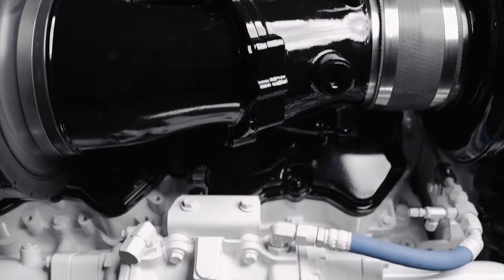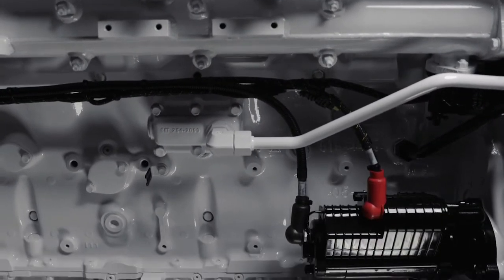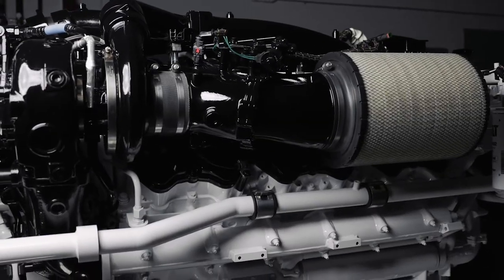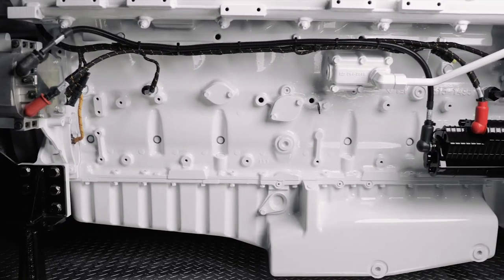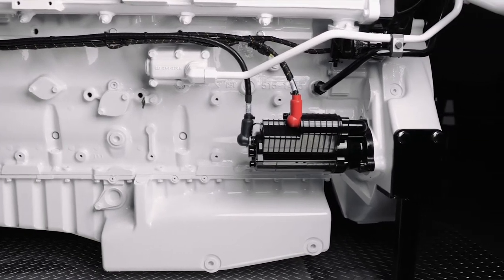We have increased the compression height on the pistons. The connecting rods have also been redesigned for more power capability. Of course, the crankshaft has increased in size and strength. And we've also changed the main bearing size. We've upgraded the cylinder block to accommodate the change, and also the cylinder heads have been optimized with the improved water jacket and integrated fuel lines.